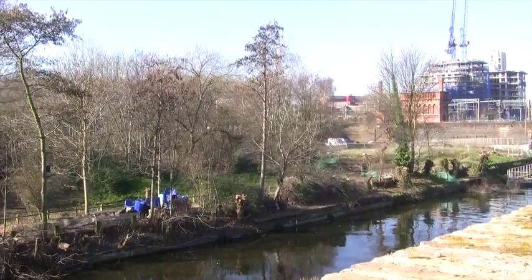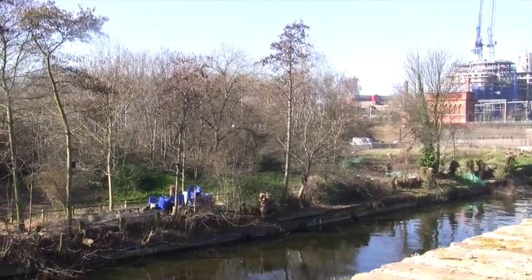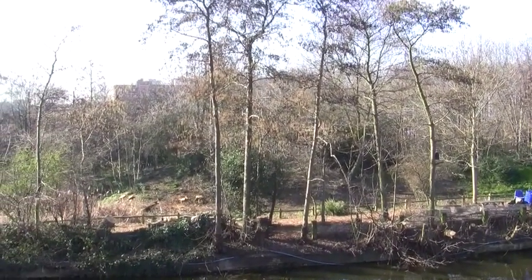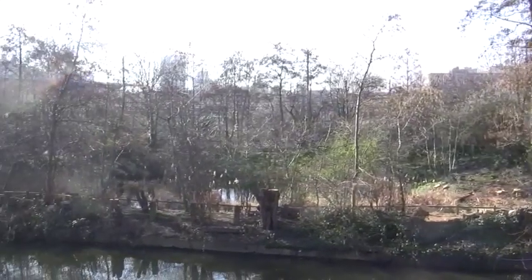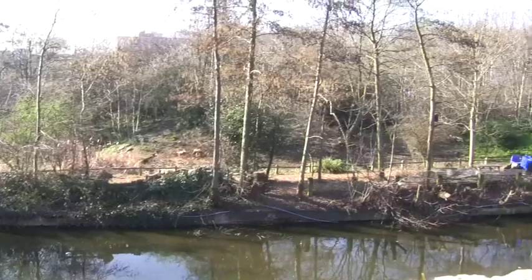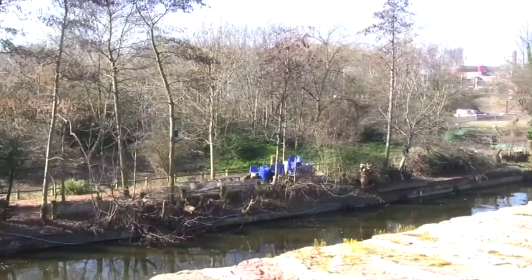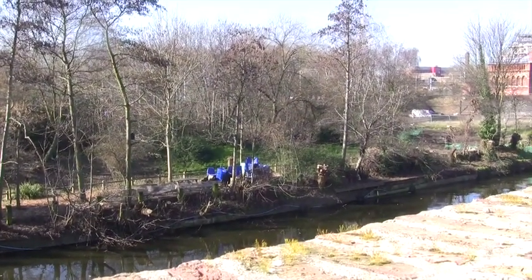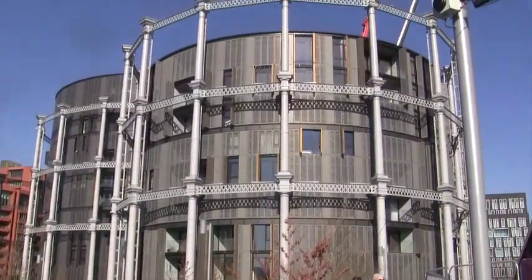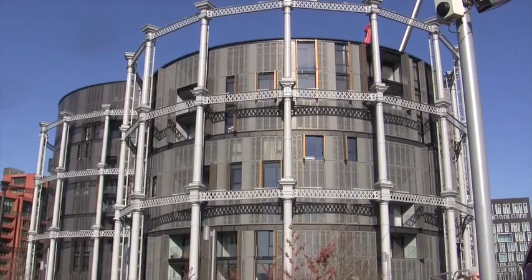So this is actually what I came to see, which is Camley Street Nature Reserve. But it's closed. Oops. It's a very small green space in London, and it runs right next to the canal, but they've closed it for redevelopment. Posh rat.